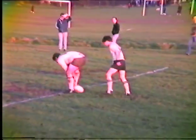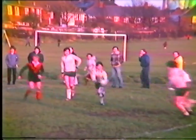Here comes the number 8 for Lowerhouse. A kick by Lowerhouse, knocked down. And knocked down again off West Bank, which puts Lowerhouse back in possession. They've just gone over the halfway line. Another good run. Progression for Lowerhouse. Heading towards the line. The ball's moving across the field. In the possession of Lowerhouse. Change of direction.